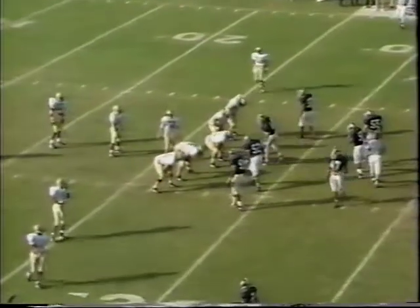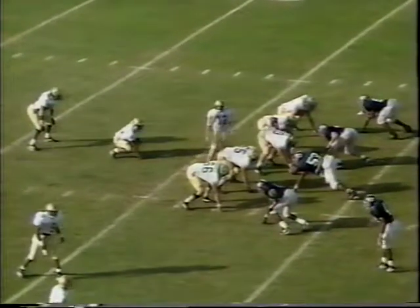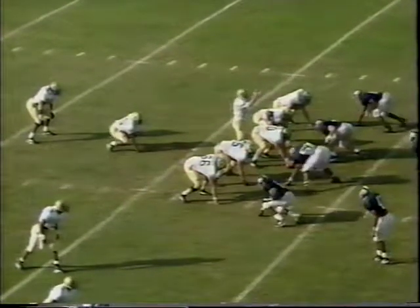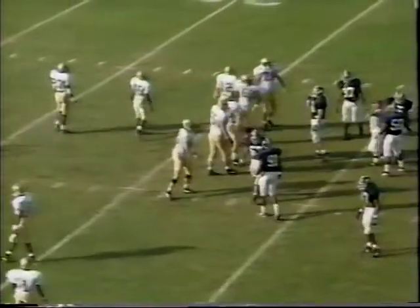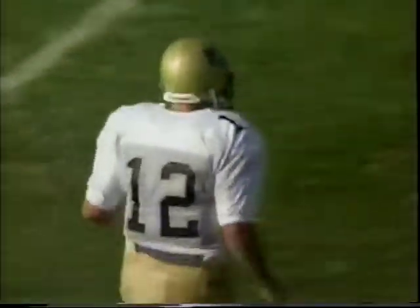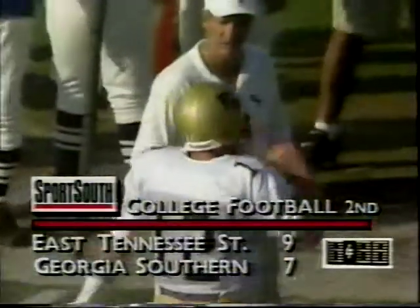Earlier you were giving a stat about the number of freshmen and young players on the East Tennessee State team. This team isn't going to do anything but keep getting better and better, because this year they're all getting experience, and better than that, they're all learning how to win. Well, you saw the poise right there by Ryan as he says, I don't like that defense, particularly with what I've got called and what I can audible to. And he takes a timeout.